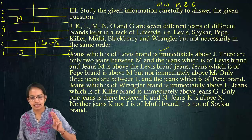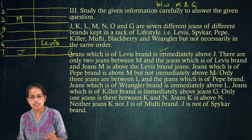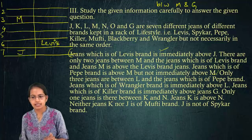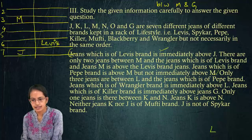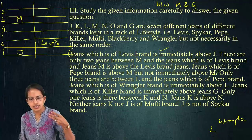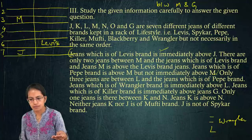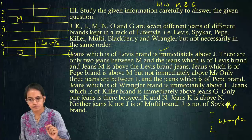Only 3 jeans are there between L and Pepe jeans. Then the jeans of Wrangler brand is immediately above L. So let me mark L here. Immediately above L you would have the Wrangler brand, and there are 3 jeans between M and the Pepe brand.